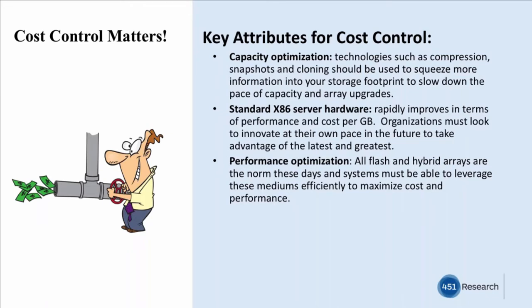Another key aspect to keep in mind when we look at what you're going to deploy and what capabilities you need to have, there are really three things that we want to emphasize. First off is capacity optimization. There are a large number of interesting technologies available within these systems, tools like compression, deduplication, snapshots, and other types of data reduction capabilities.